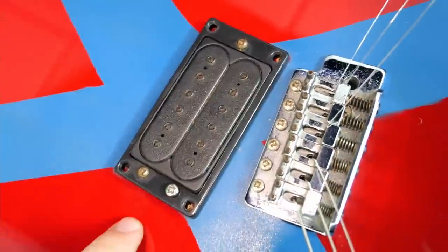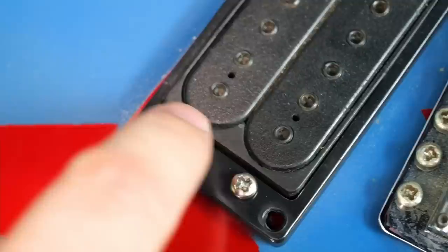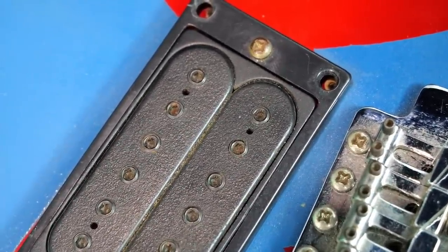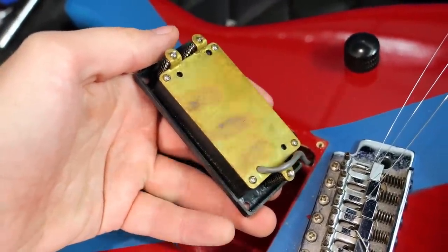Inside the Series 10, this pickup looks just like a DiMarzio. I was kind of hoping maybe it would be, but then there's this weird black spacer around it. So once I saw that, I was like, nah, that's just something to look like it. And sure enough, when you look on the back, it looks similar to, but is not exactly a DiMarzio.